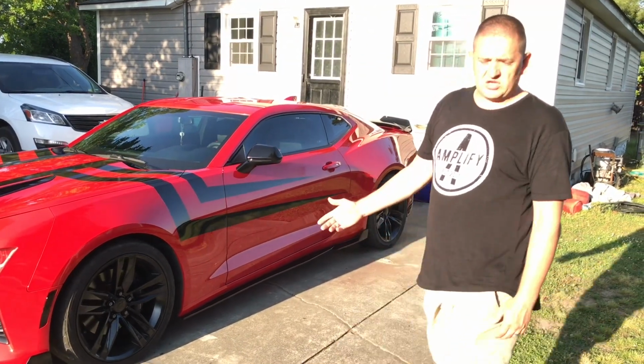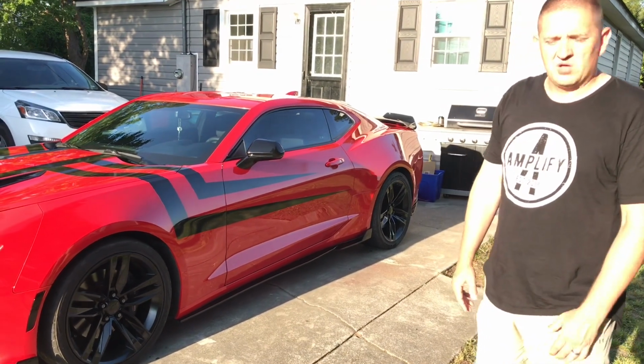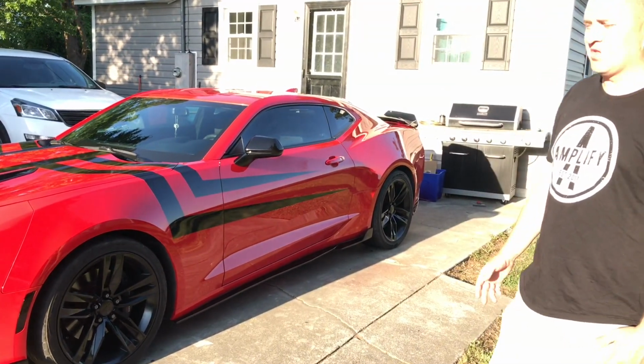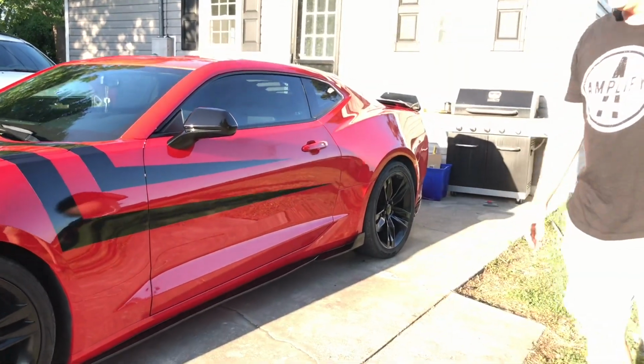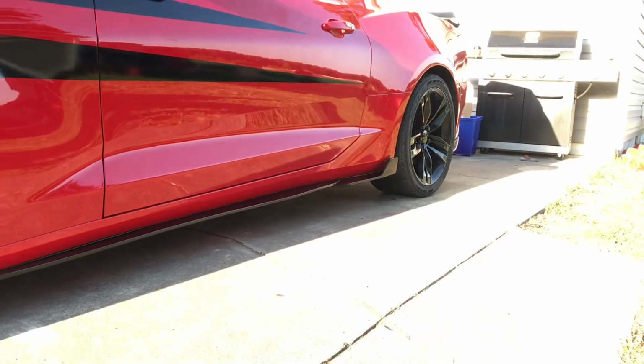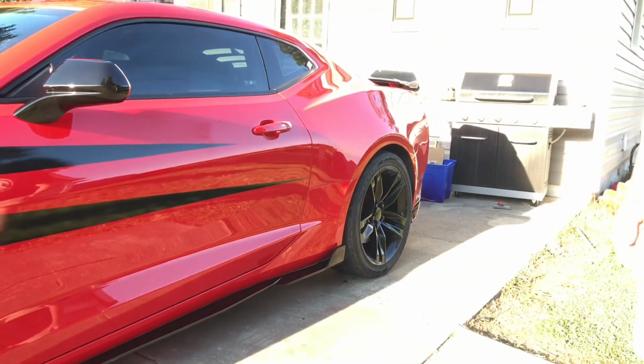The wheels are stock. They came on the 2016 Camaro. All I did was take them off, sand them down, paint them. Did them with gloss black to kind of match some of the exterior. On the sides, you'll see the matching Street Scene splitters, the side skirts. They're a pretty good company. We really like them. We like the style of them. I really like the flare at the back of the door.